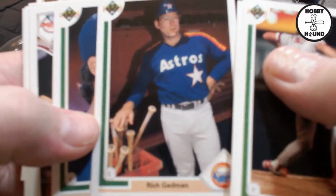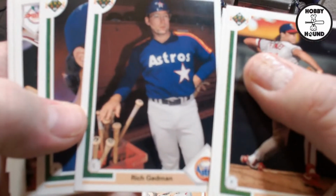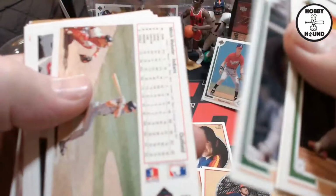Rich Gedman modeling by the bats. He's like, which one is more of a stiff? Me or these bats? And I say it's a toss-up, buddy.